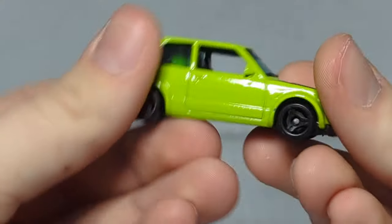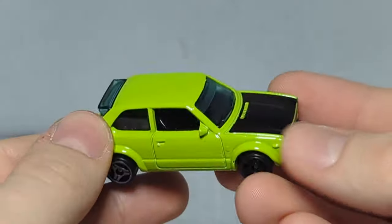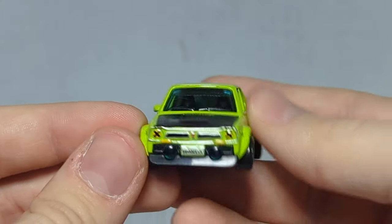Alrighty, here's the car. We got a lime green body, a black chassis, black tires with dark gray rims in the back and black rims in the front, and we have a blue window insert. Finally, a different colored window insert. There's nothing on either of the side panels, but that's not what matters. What matters is the front end here.